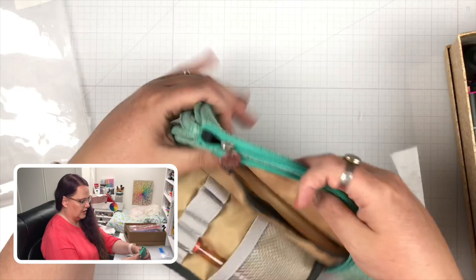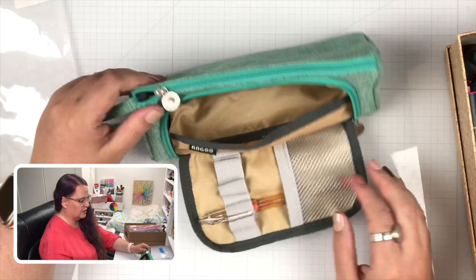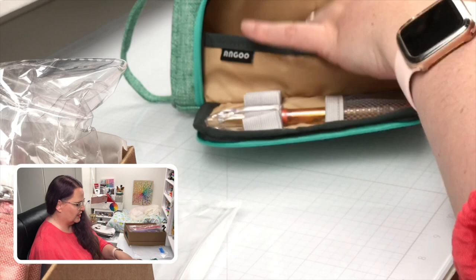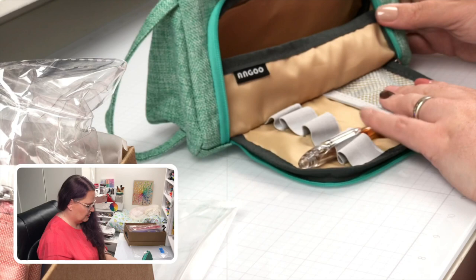Okay, and then we have like a gusset right here to keep whatever is in the triangular compartment from spilling out. That's kind of cool. You could sit it on your desk, sort of like this. Let me show you. And then you can just reach in and grab what you want, I guess. That's kind of clever. I don't know if it'll be useful or not. We'll have to test and actually use it and see how I feel about it.